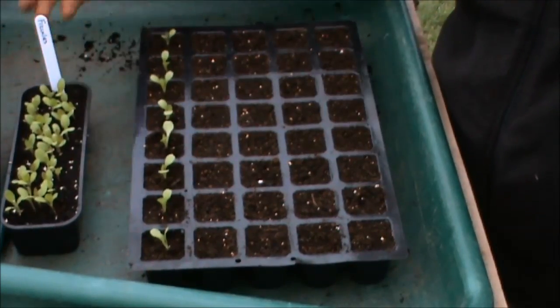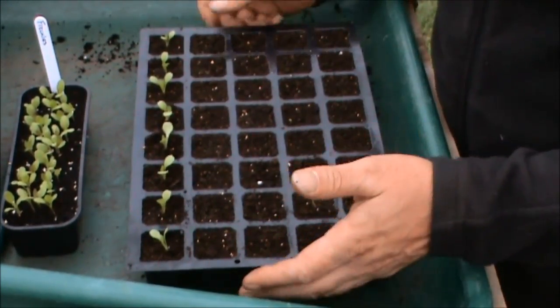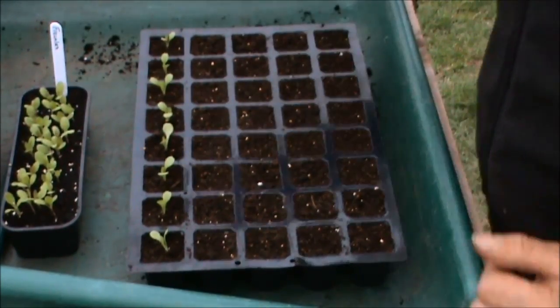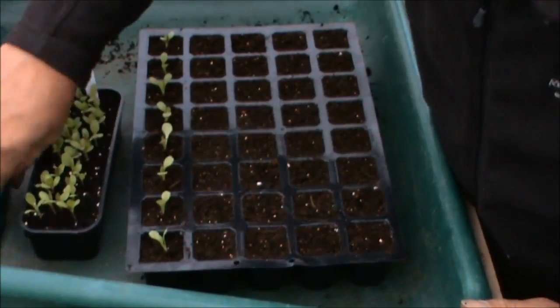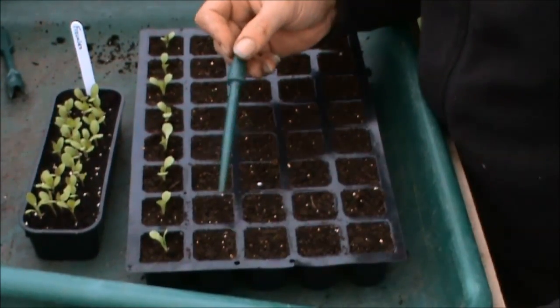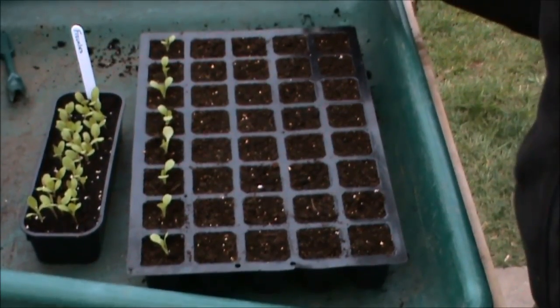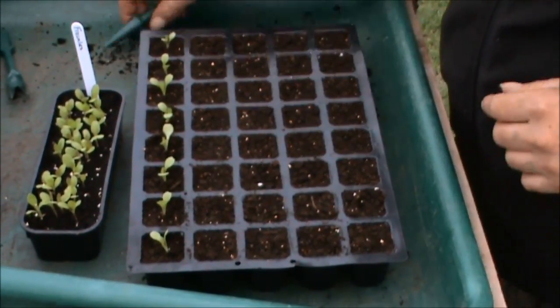I'm not going to sow a full tray of one variety, because I'm going to do a tray for my friend, and I can just keep a tray for myself. So right, let's find my bits. Just use a pencil or anything like that. I don't know what you can see. Persevere with me on this one.